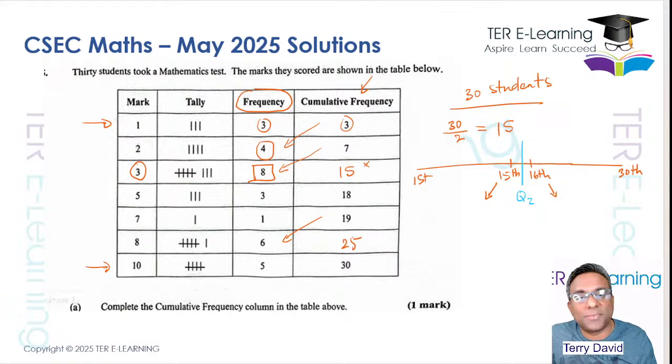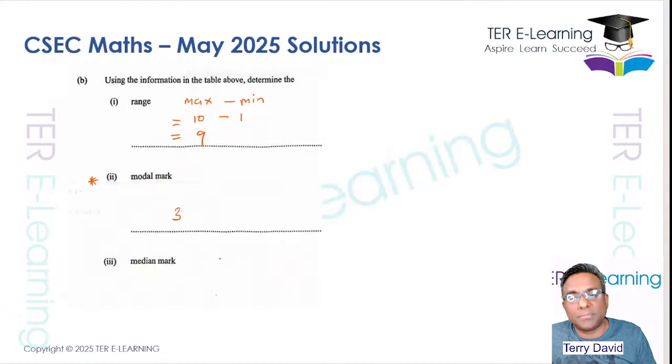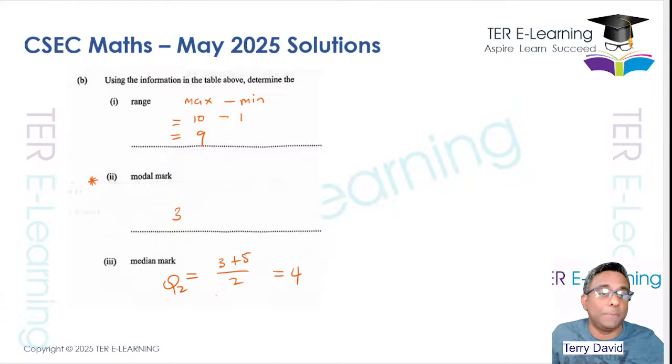So I need to figure out where the score of the 15th child is. If you look at the cumulative frequency here, that takes into account a total of 15 students. So the 15th child actually got a score of 3, because they belong to this row here. The 16th child falls into this category here, so the 16th child got a score of 5. Therefore, the Q2 or the median is simply going to be 3 plus 5 all over 2. This is your median, which is Q2, and that's going to be 4. So the median mark is going to be 4.